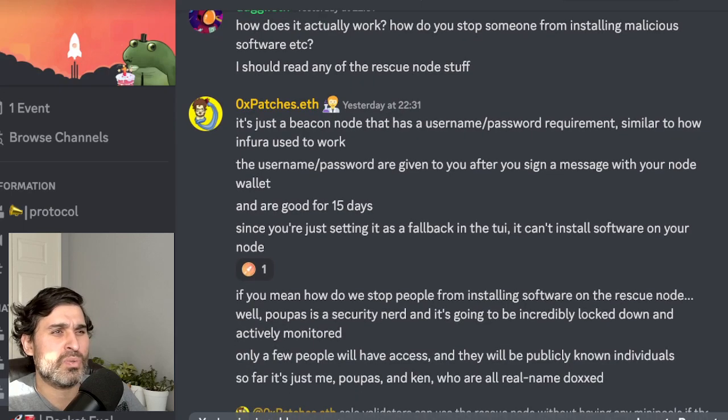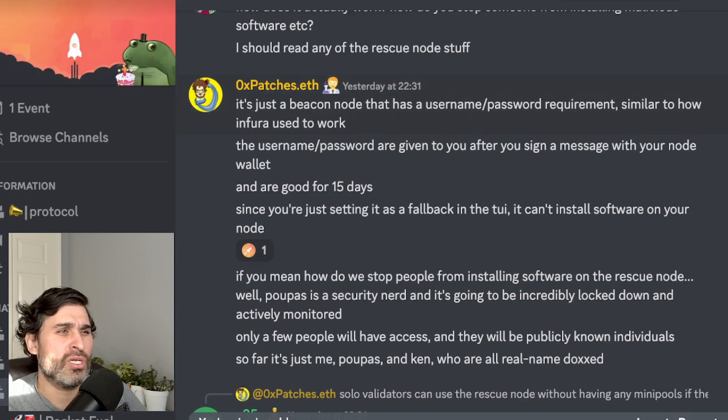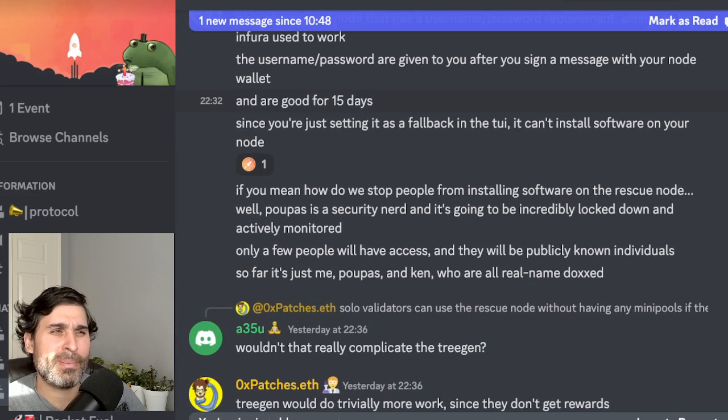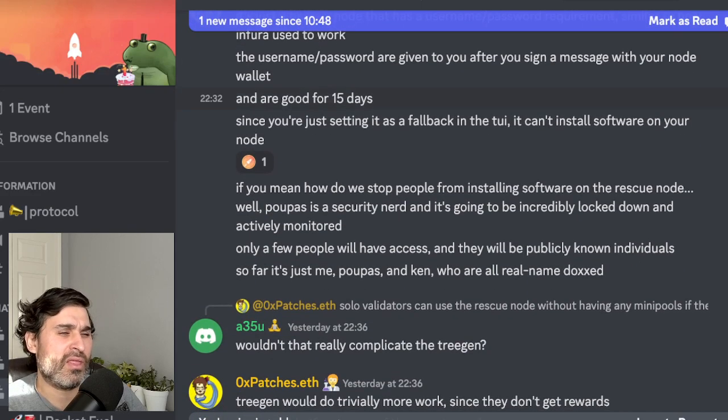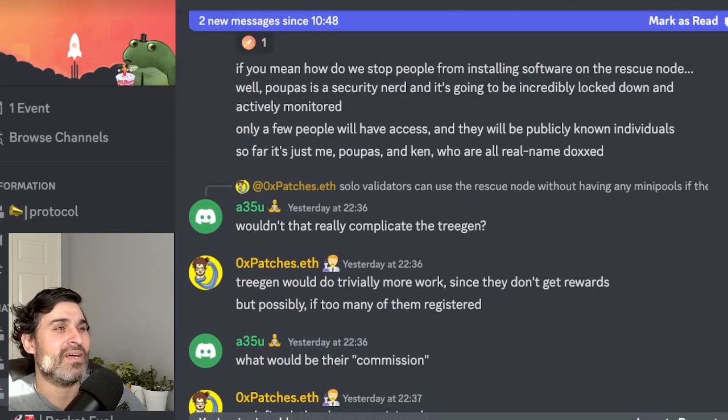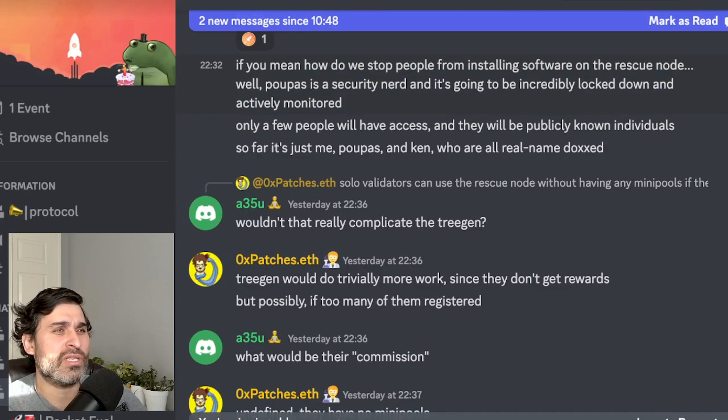If you mean how do we stop people from installing software on the rescue node, well, Popash is a security node and it's going to be incredibly locked down and actively monitored. Only a few people will have access, and they will be publicly known individuals. So far it's just me, Popash and Ken, who are all real name doxed. I don't actually know Popash's name, but I know Ken Smith and Jacob as well. So yeah. And then A35U says, wouldn't that really complicate the tree gen?